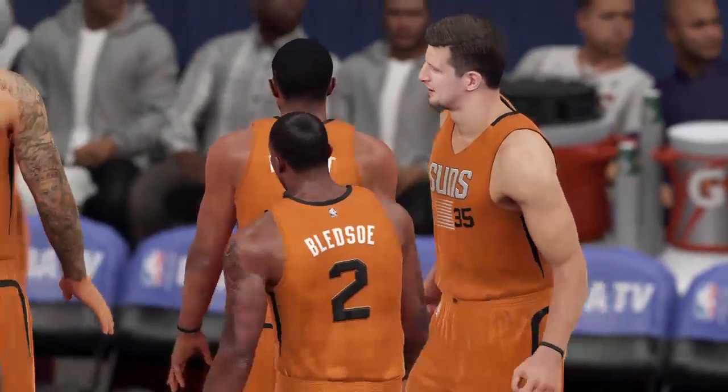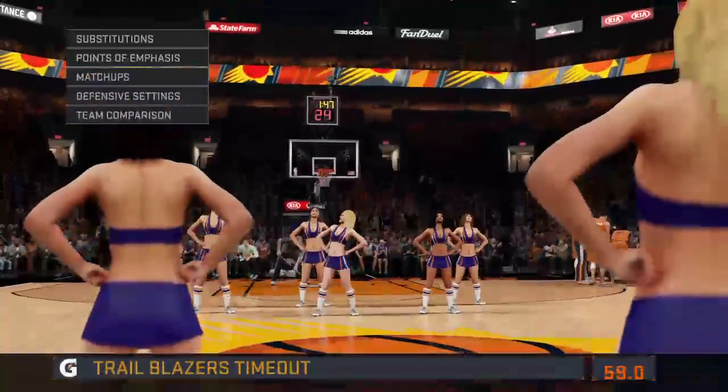to improve his turnovers. He averaged over 3.5 turnovers a game. You can't be a championship point guard if you're not squeezing the arms. Now a timeout called by Portland.